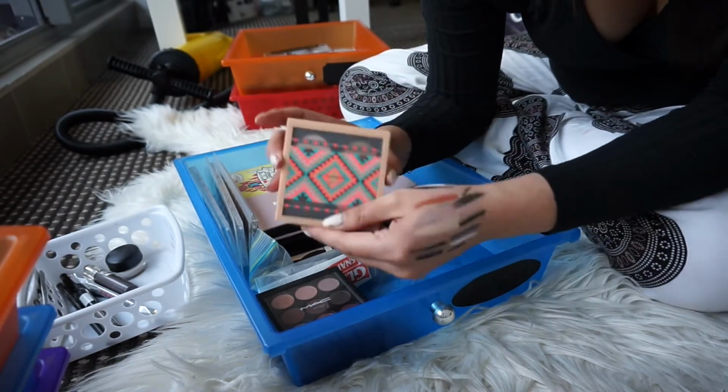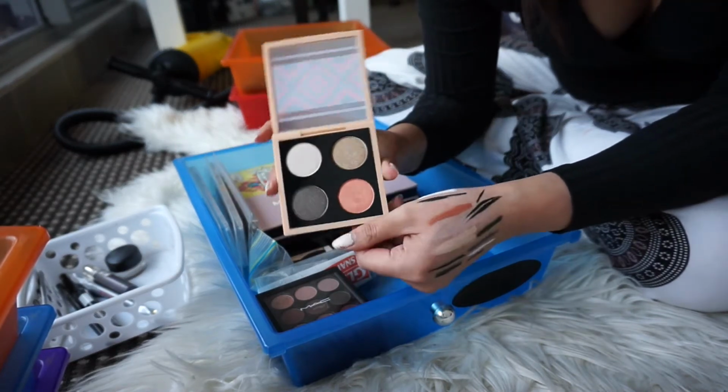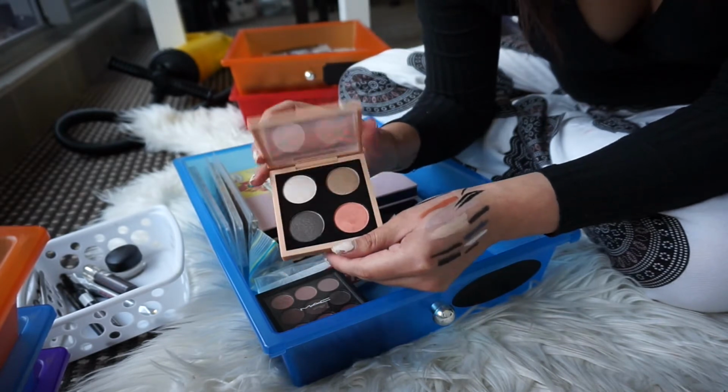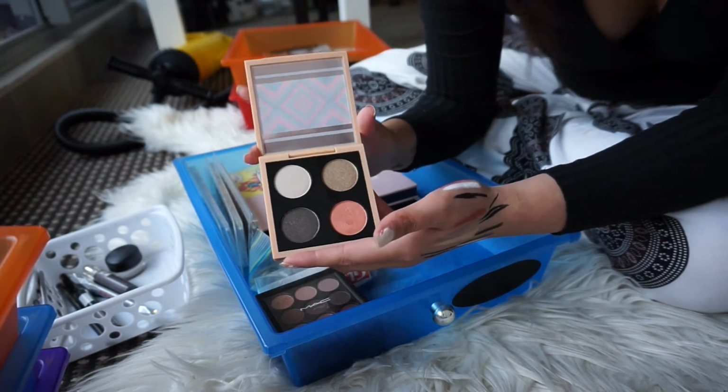And then I think I'll do the same with this one. I do really like this palette, but I've just never even used it before. I never reached for it. It's Call of the Canyon from the MAC Vibe Tribe collection. I've just never even used it, so I'm going to give it to someone else who will use it more than I will.